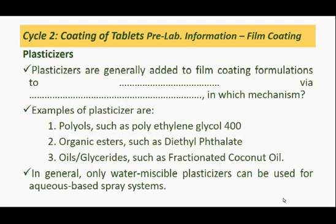As we said, it is generally accepted that the mechanism by which plasticizers exert their action is for them to interpose themselves on a molecular scale between the polymer strands. In doing so, they permit these strands to move more freely and allow the polymer to act in a more pliable fashion. Examples of plasticizers include polyols, such as polyethylene glycol 400. Generally speaking, low molecular weight PEGs are used. Organic esters such as diethyl phthalate, and oil or glycerides such as fractionated coconut oil and glycerine. In general, only water-miscible plasticizers can be used for aqueous-based spray systems.